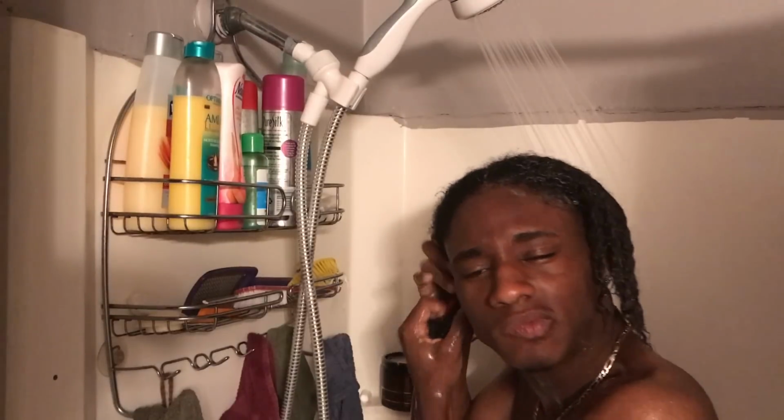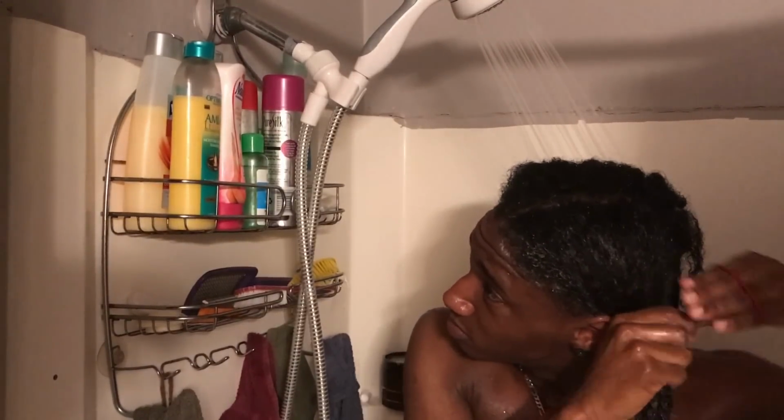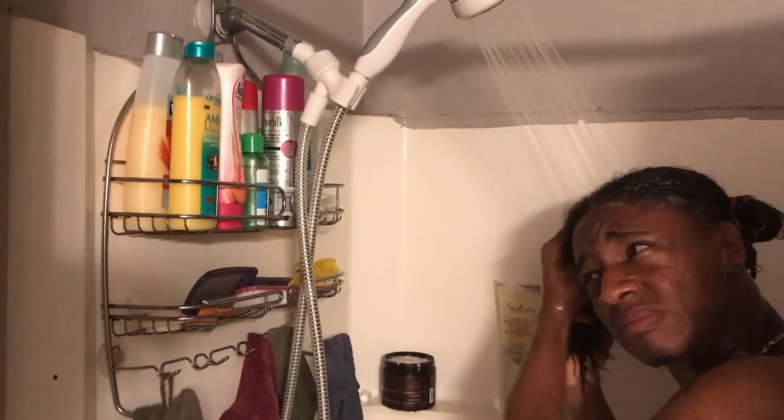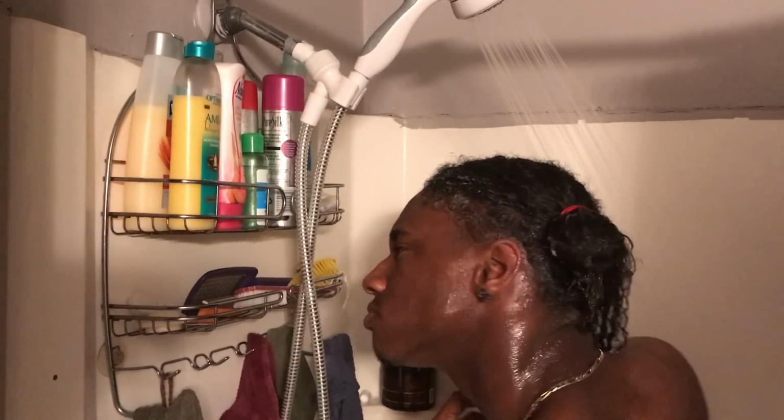Alright, and so after this I'll begin to work on the next side. So I just do the same thing that I did on the side that I just finished on the next side. So I'll speed up the process a little bit, but you guys will see it's literally just the same thing on the other side.